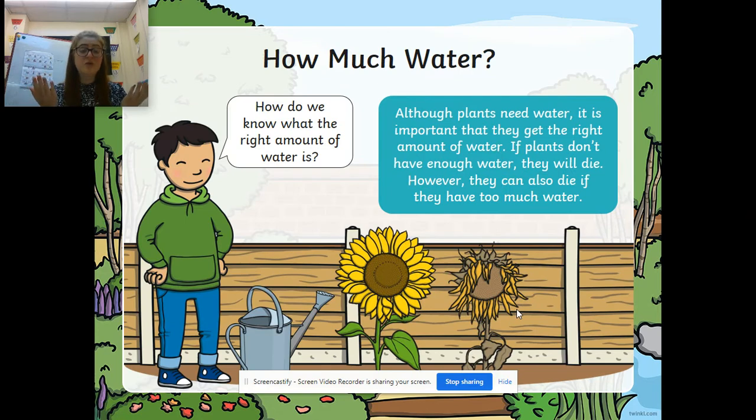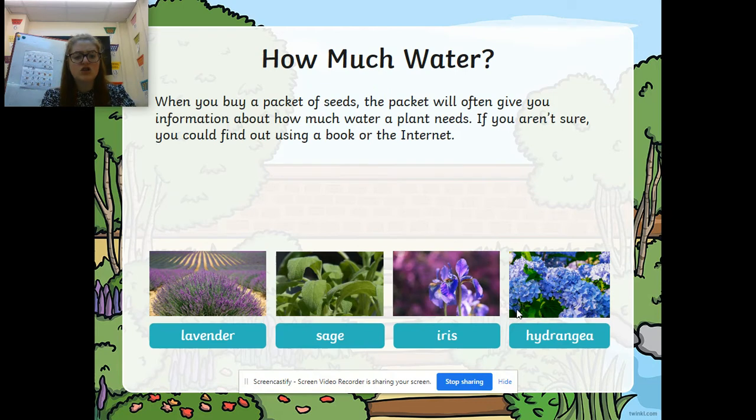But how much water do they need? So although plants do need water, it is important that they get the right amount. Plants will die if they don't have enough water, but they also will die if they get too much as well. So they just need the right amount. So how do we know how much the right amount is?